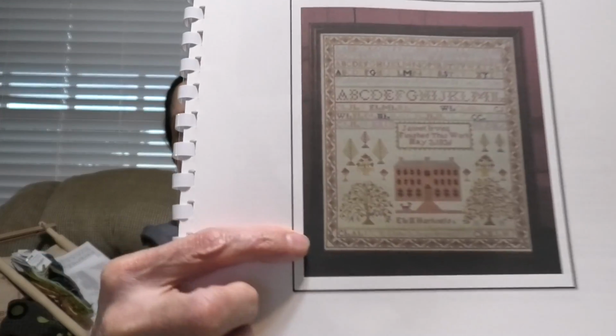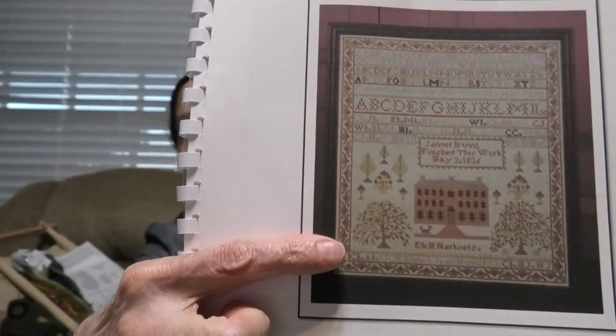You can find this sampler on eBay. I don't know if it's out of print. It might be, but you can find this on eBay, and I gotta tell you, it is going to be really pretty. These apple trees come out beautiful. And this is an American sampler.